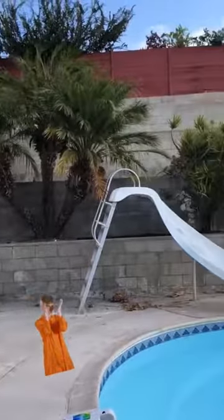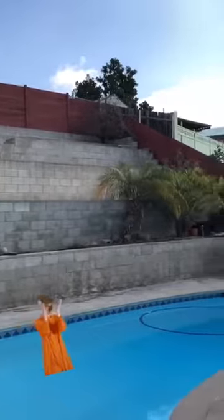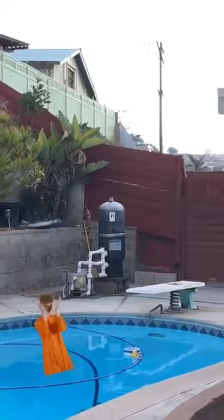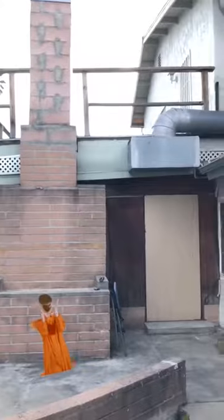There's some cracking in the retaining wall. It does seem to be in pretty good shape though, but this needs some greenery. It looks a bit bare back here. And then it would be great to cover up this pool equipment. That's just kind of an eyesore in the corner. And then the side of the house does need some work.